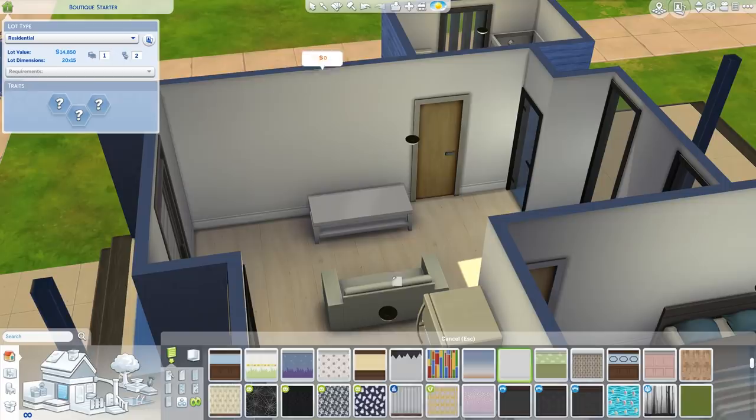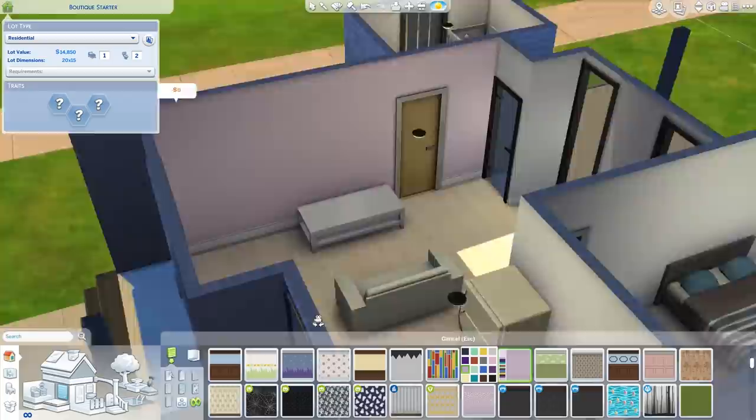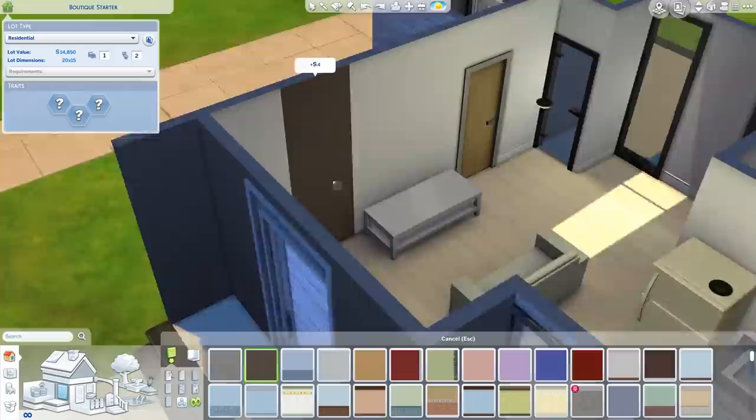Oh, gray. Yeah. I know everyone loves my color schemes. What about a fun wall like that? No, I feel like that doesn't suit the house though, because the house is so contemporary and modern. It doesn't make sense. We could do like this maybe. Something more interesting. Maybe even an exterior wall texture on the inside. Maybe this one would be better.